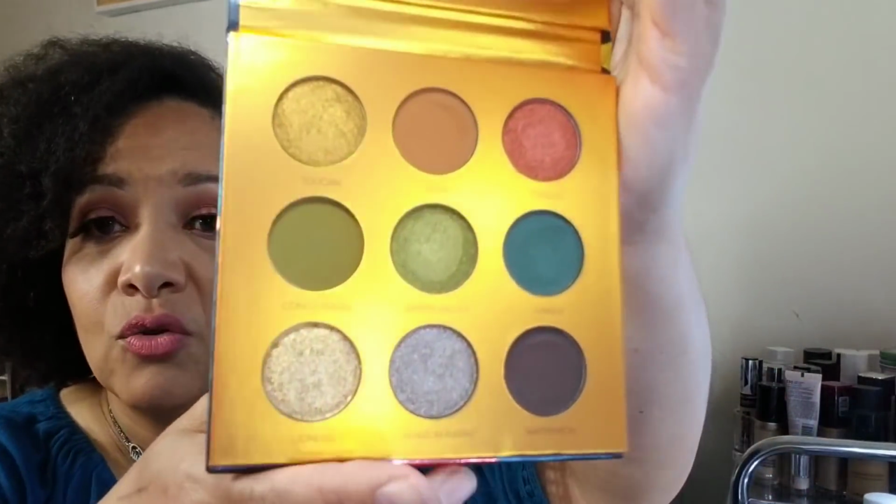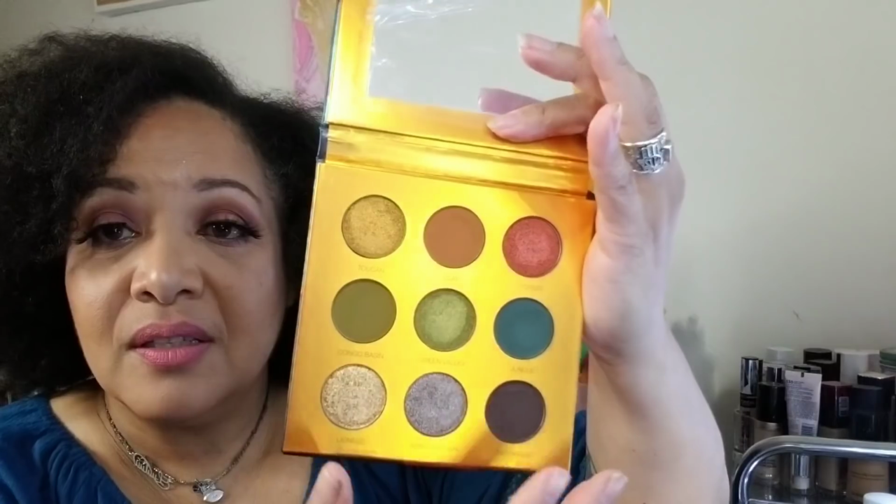The formula is wonderful. It is just as good as any other palette that I have from Colourpop. Their quality is consistent, and that's the thing. So many companies, their quality isn't consistent, but their quality is. And this is a really pretty green toned palette for someone who isn't into green that much, but wants to have a green. This is a green for the neutral girls. This is worth the money, and I do recommend it. It's one of my favorites.